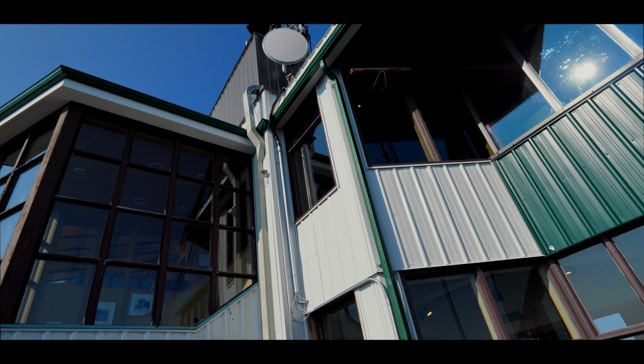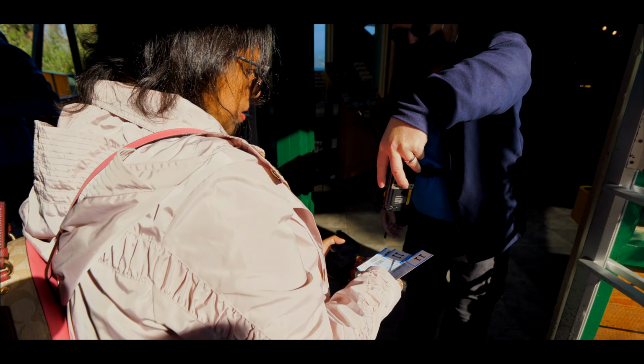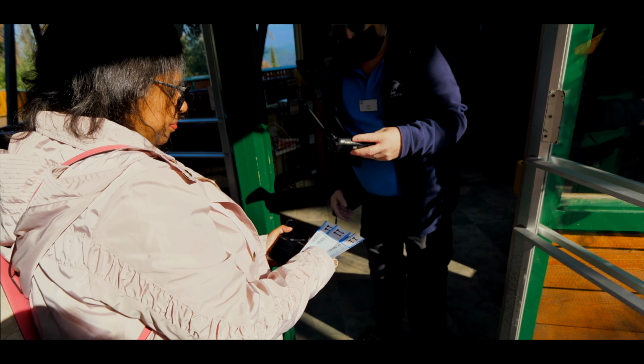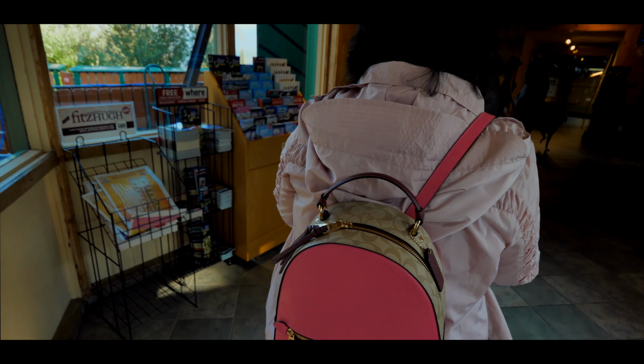Today we took the Skytram and came up the hill at Jasper. So basically here we'll stay around 2 hours. We'll try to do a little bit of hiking and then we'll go down. So coming here is around $55 plus tax, but if you can come before 10 o'clock or after 7 o'clock, then they will give you a discount and the ticket price will be $43 plus tax.